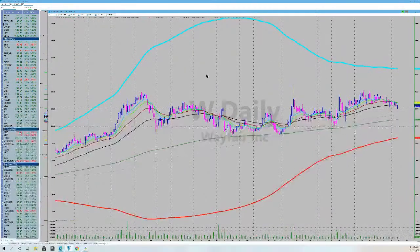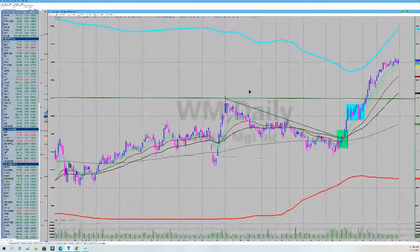Here are some names in the ARMR portfolio, right? So we have our green entry point here. We actually bought the stock Waste Management right here, and the stock just keeps going up. Okay, these are the type of chart patterns.